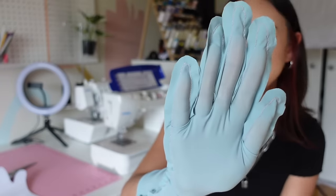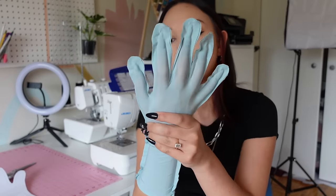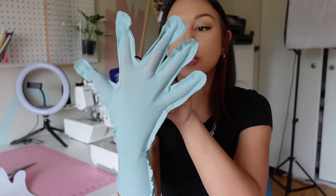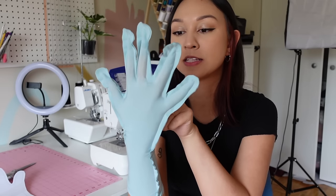Oh, no! No! This is horrifying. Honestly, this part is good. It's just like between the fingies, and I've done this before. I've made a glove before, and this is the same thing that happened.